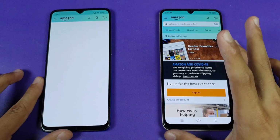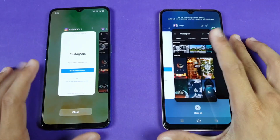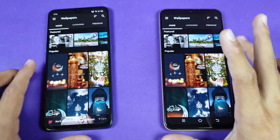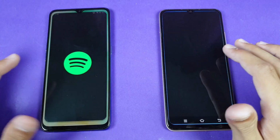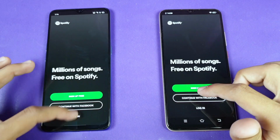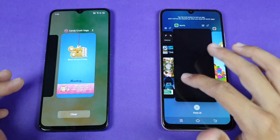Amazon Shopping, refreshed, and both phones are on their latest software version. Now let's see Instagram, refreshed again. Zedge, that was about the same on both phones. Let's see Spotify, that got refreshed on both phones. Let's see Candy Crush Saga, that is also refreshed on the Reno 3.